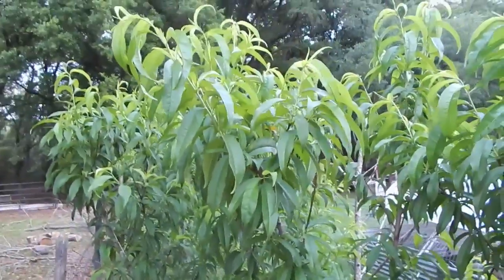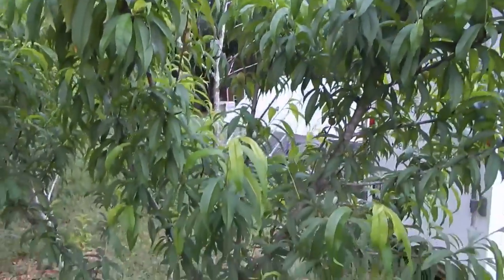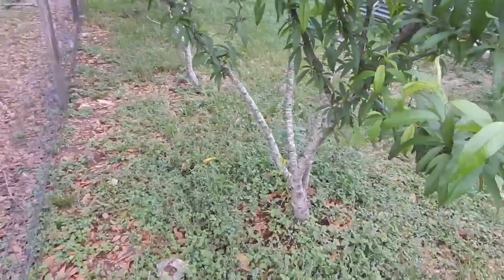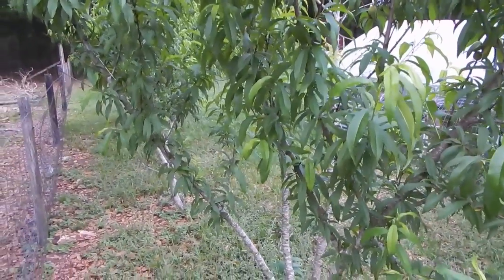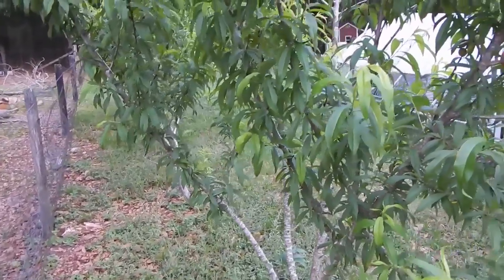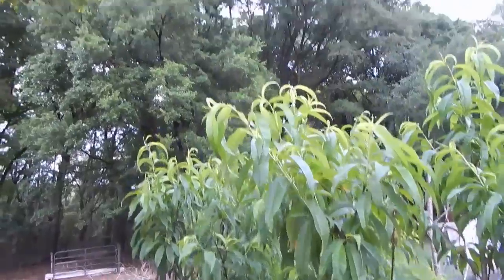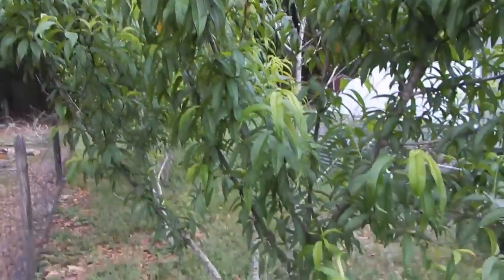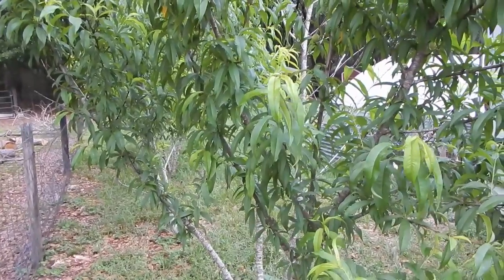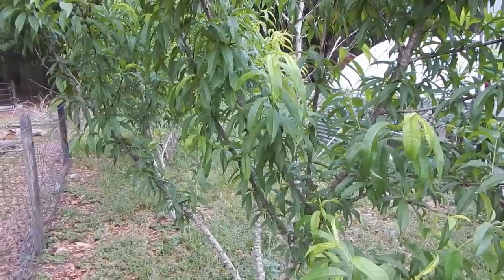So yeah, these trees were probably 15 feet tall before I pruned them. They were massive. They were big. I know the ones that I have at the house got so large I couldn't reach the tops of them. They were in full sun. These are in about half shade. But the ones that I planted started producing, they had their first few peaches at 1.5 years old. And then at 2.5 years old, they had plenty of peaches.